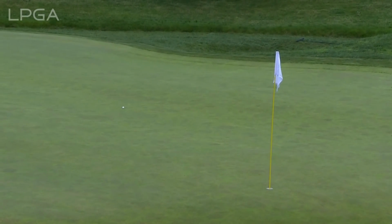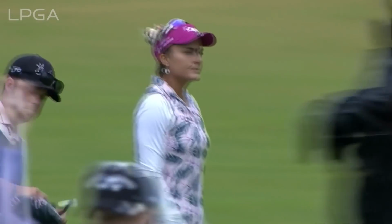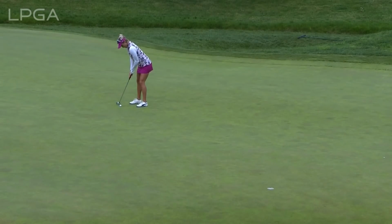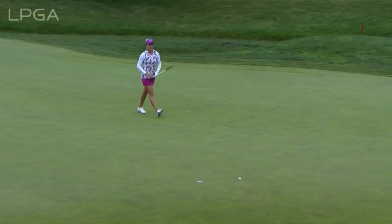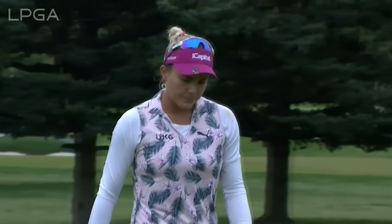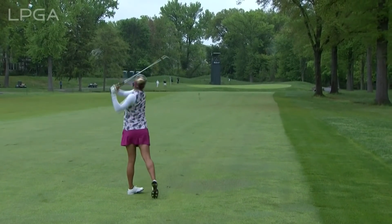Well done. Oh, wow. How about that? That's surprising, especially as wet as the conditions are, that she's able to generate that much spin. I didn't see that either. Turning left at the end, but good speed. Let's see how much she holds it off here. That's a gorgeous looking shot in the air. It's right of the hole. Kind of took too much off. It's kind of the same thing she did on 8.